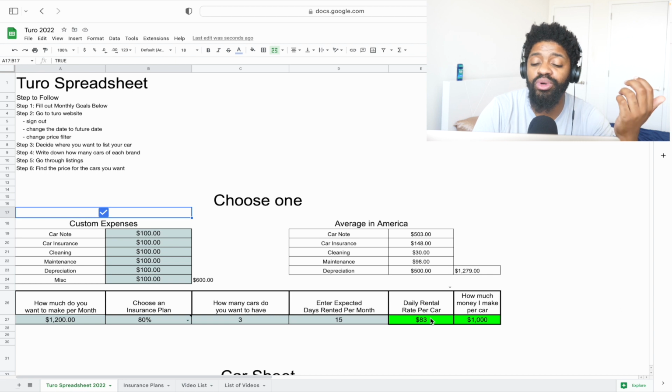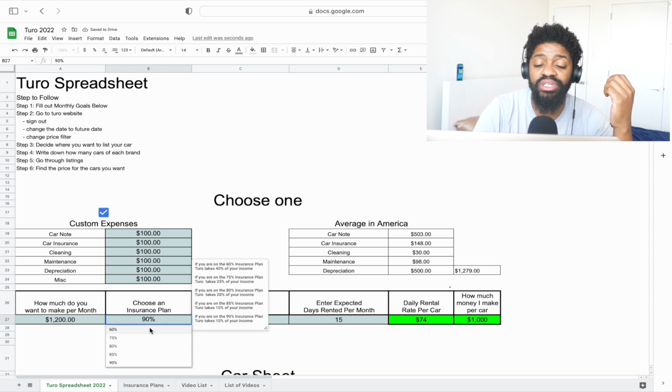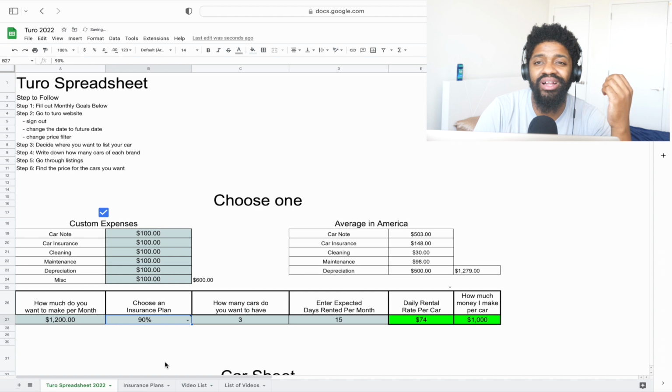You can get a cheaper, more affordable car to put on the platform. 3 cars that you charge $83 per day minimum for, that are rented out 15 days out of the month, and you're on the 80% plan. So if I change the plan, we can see how much money you make on different plans. On the 90% plan, you only have to charge $74. On the 60% plan, you have to charge $111. It's a big difference, so drastic. That's $40 extra you have to charge if you change your plan.